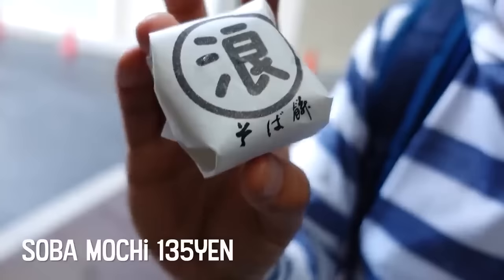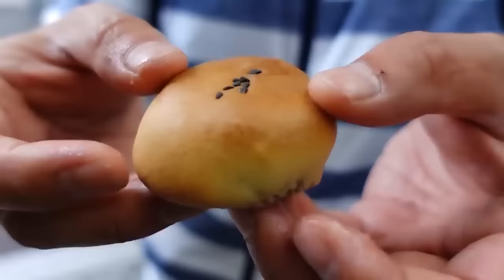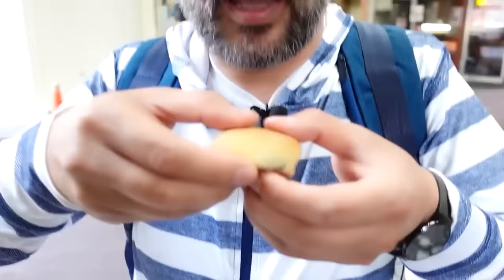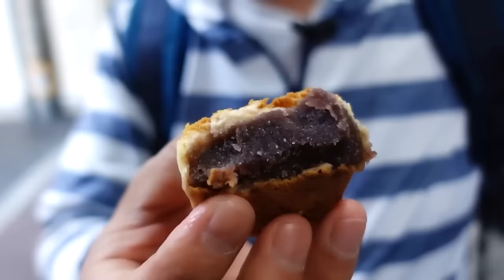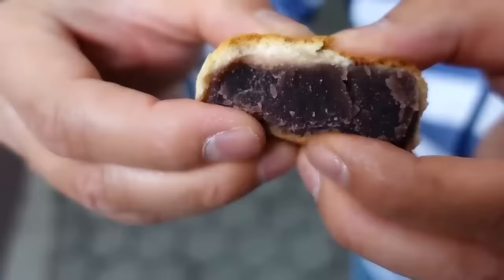And this is their signature sweet, soba mochi, buckwheat cake. So this is their soba mochi. I think they put buckwheat flour inside of this cake part, and inside is anko, smooth anko paste. First, this sweet azuki bean paste is really good. Not overly sweet. It has a good azuki bean flavor. But I want to mention this cake part. Real buckwheat flavor, like roasted aroma. It's so good. It's different from other manju.